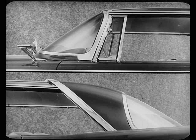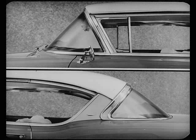And look here. The front corner post on the Imperial slants forward from the roofline, in keeping with the Imperial's sleek styling. Right-o. And the rear corner post slants backward to give flowing lines and more visibility. In contrast, the front corner post of the Cadillac slants backward from the roofline, forming a point that interferes with getting in or out of the front seat.